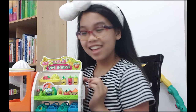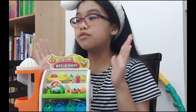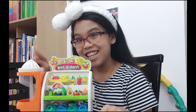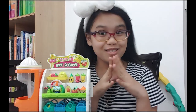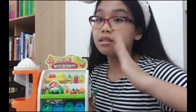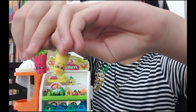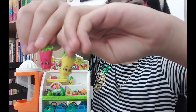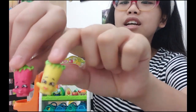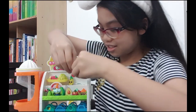Ooh, la la. Okay, so I'm going to show you each of these Shopkins and from all the different places, not only this. And there's a little surprise in here. Ooh, what's the mystery? I'll show you after. Okay, so first, what I'm going to show you is my two favorites. The two silly chilies. Whoopsie. Awkward. Okay, so here are the two silly chilies, the yellow one and the red one.